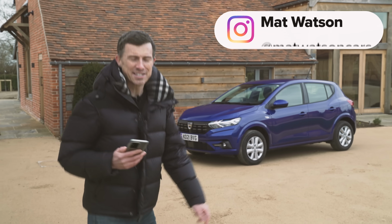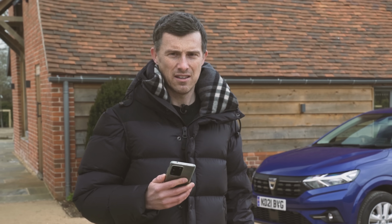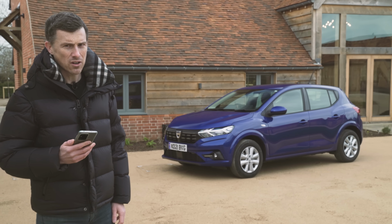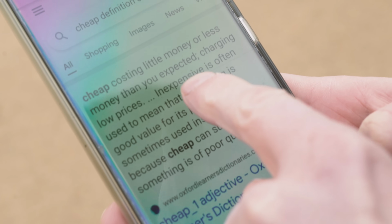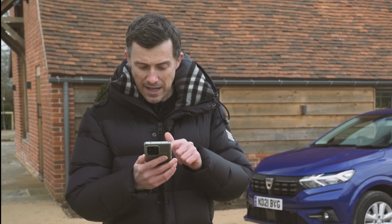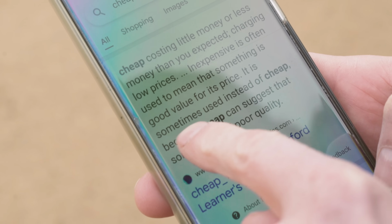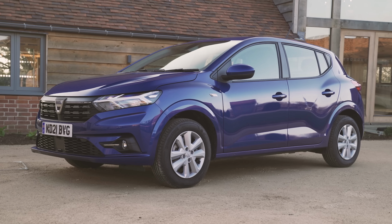Is the new Dacia Sandero the most affordable new car in the UK, or is it just the cheapest new car in the UK? Because those terms have very different connotations. For instance, according to the Oxford English Dictionary, inexpensive is often used to mean something is good value for its price, and it's sometimes used instead of cheap because cheap can suggest that something is of poor quality. So what exactly is this car?